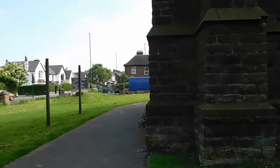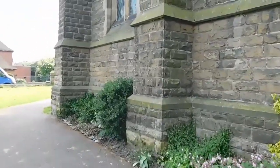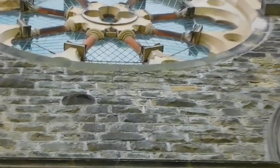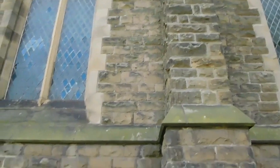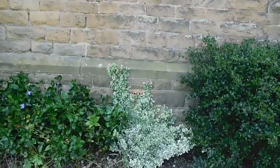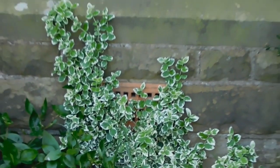Just walk around this side a bit. I'm going to have to move out on the road to get a better view. There are some nice windows up here. See up there, all joined by wires. It's strengthening wires around the glass, isn't it? Or as some people say, cymatic windows. Trying to hide that one there, look. There it is. Air vent directly below the windows.